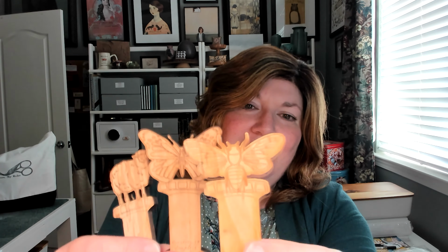Look at the little sheep and the butterfly and the moth. They're just so pretty. Oh, her husband makes the most beautiful things. I just can't even with those.